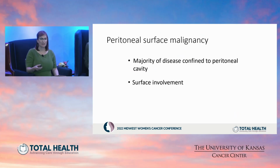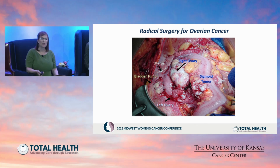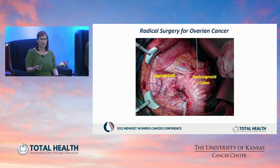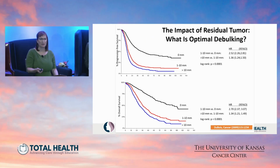Ovarian cancer is a peritoneal type of malignancy, so it's confined to the abdomen, and it typically doesn't deeply invade into the abdominal tissues. It's surface involvement. Here's an example where you can see the ovaries. On the left side of the screen is towards the feet, and so there's the uterus, tumor on the bladder, tumor on the bowel. We will do large en bloc resections of bowel, uterus, ovaries, even parts of the bladder to get all of this out. And then you can see here that the pelvis is completely stripped of any of the cancer.